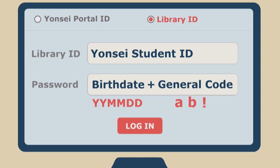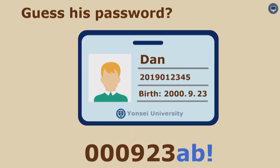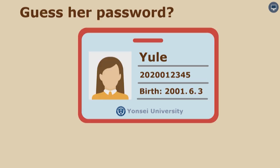To help you remember this, I prepared some example cases here. Dan was born on September 23rd, 2000. And can you guess his password? The answer is 000923AB exclamation mark.